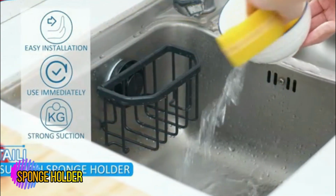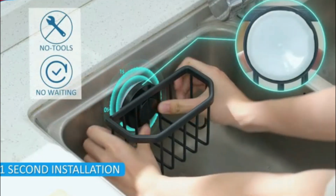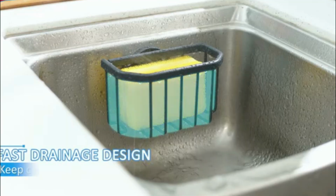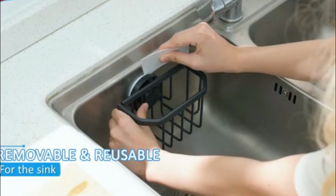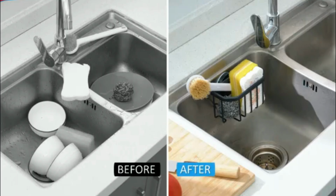Sponge holder. Stainless steel. Rotatable spout. This kitchen sink caddy comes with a rotatable spout that swivels in 3 directions so that the water in the sponge can be directed to the sink. There won't be any water left on the countertop. You don't need to pull out the drip tray to clean it often, saving your cleaning time.